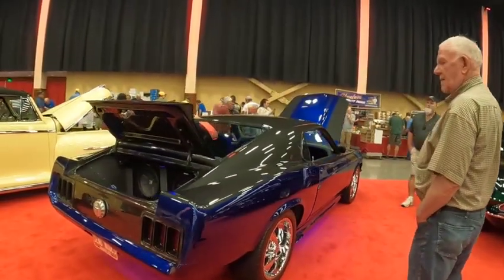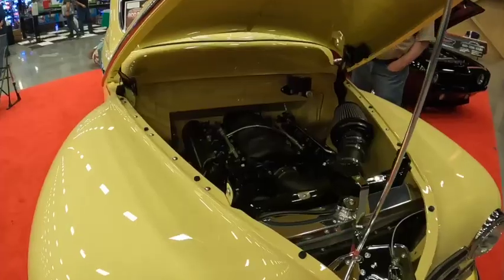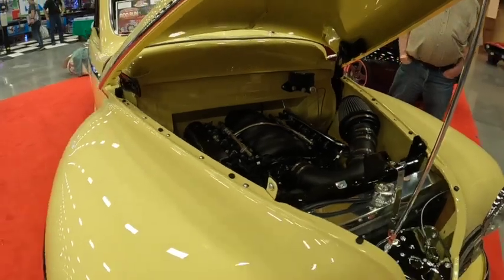Paint job probably costs more than my car. Let's see. Plymouth with an LS.